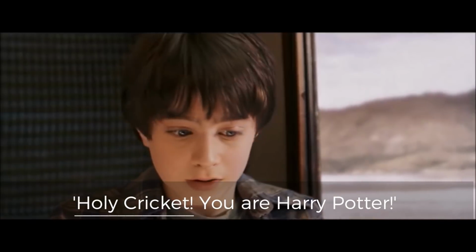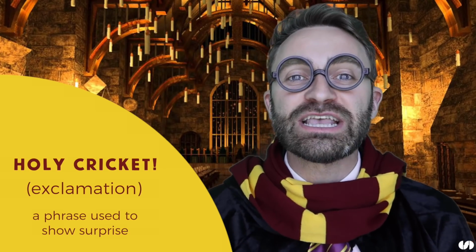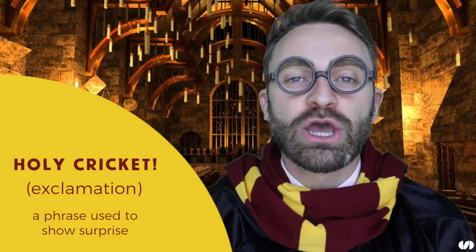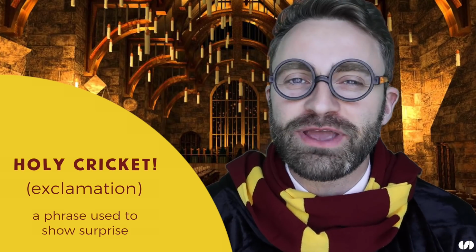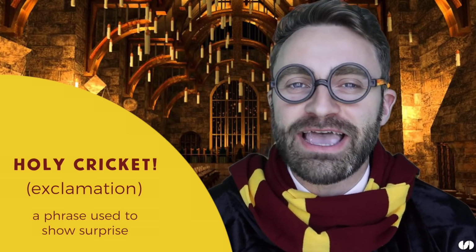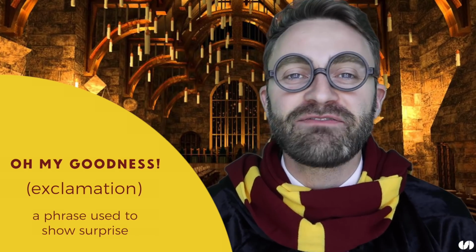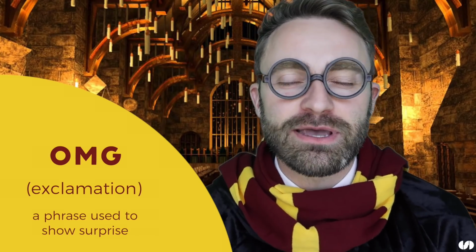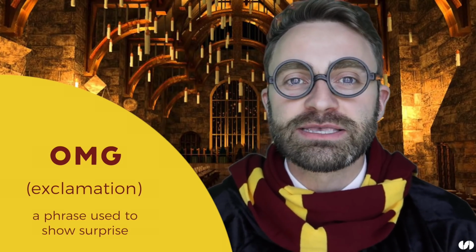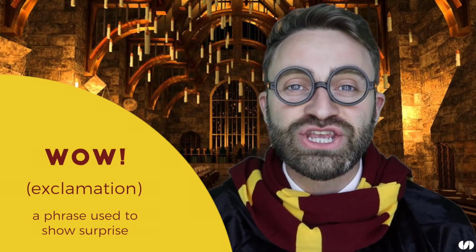"Holy cricket! You're Harry Potter!" Here's a wonderful phrase, holy cricket. Hermione here is showing surprise. Now, I don't know how many people would say holy cricket. It's a fun phrase, but I don't think I would say it. There are other ways you might say this. Oh my goodness could be a phrase. If they read Harry Potter now, maybe Hermione would say OMG. OMG, you're Harry Potter. Possibly. But oh my goodness, oh my gosh, oh my god, OMG, wow, geez, gee whiz. There are lots of options.